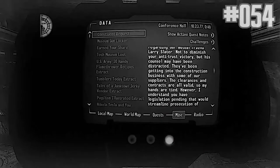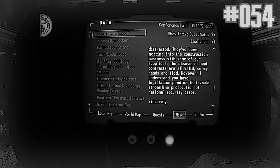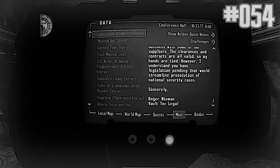The clearances and contracts are all valid, so my hands are tied. However, I understand you have legislation pending that would streamline prosecution of national security cases. Sincerely, Roger Neiman, Vault-Tec Legal.